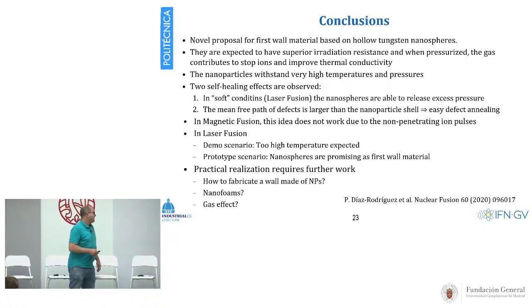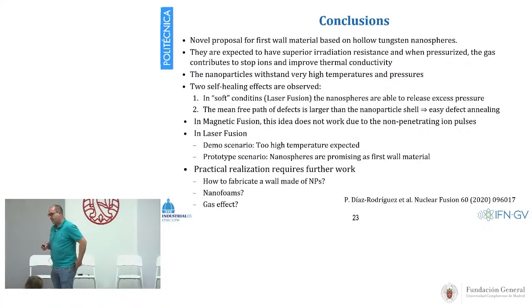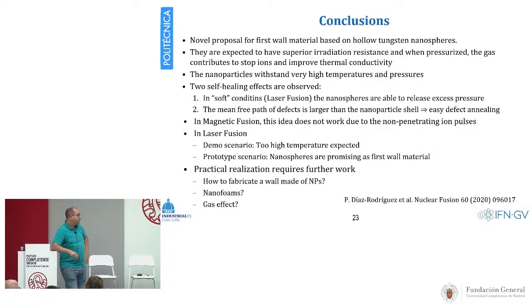And okay, for a practical realization, we need further work. For example, how to prepare the first wall, putting layers of nanoparticles. By the way, there are papers about that with gold nanoparticles, so that could be used. We can use foams, for example, nanofoams with closed porosity. And what about the gas? We don't know much about the gas, especially the thermal conductivity, but that can be part of a future work of any of you, new generations. Okay, that's all. Thank you.